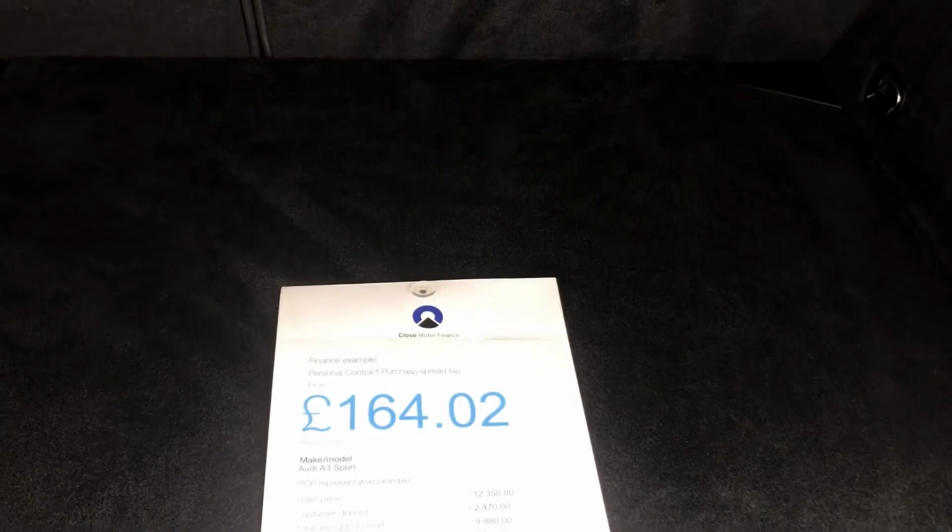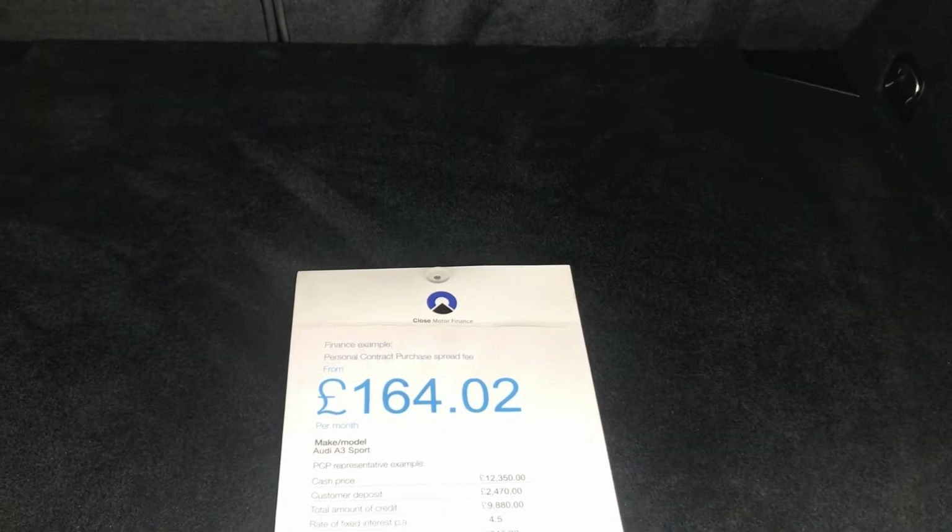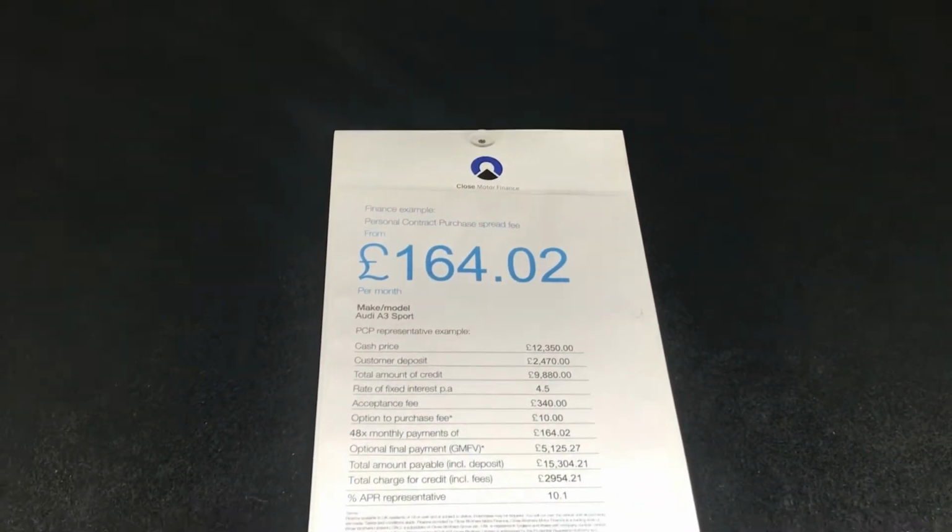The advertised offer is with a 20% deposit over a 48-month term with monthly payments of £164.02 on a PCP contract, representative APR of 10.1.